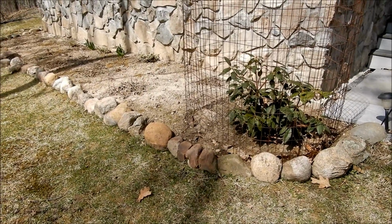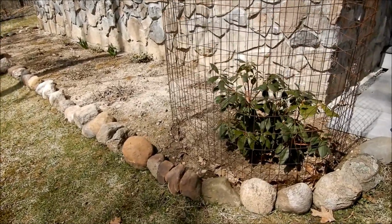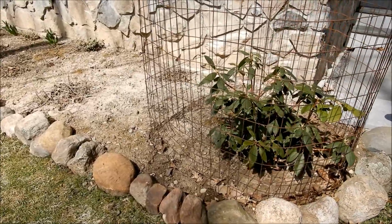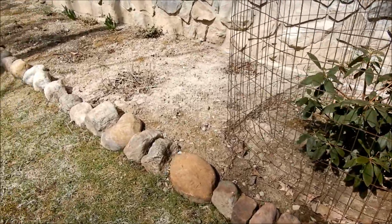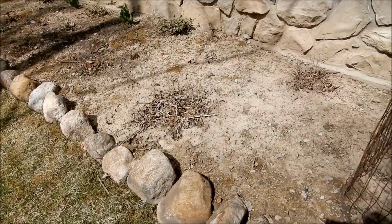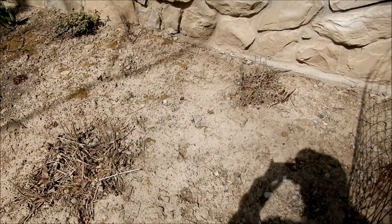I'll start here at the front of my house, and here I have a rhododendron bush, and I still have the wire fencing up around it because I live in the woods and we have a lot of deer that like to come and munch at my plants. They think it's dinner time, and so I have to do whatever I can to protect them.